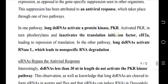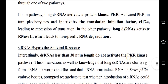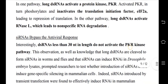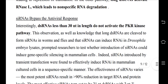In one pathway, long dsRNAs activate a protein kinase, PKR. Activated PKR in turn phosphorylates and inactivates the translation initiation factor eIF2α, leading to a repression of translation. In the other pathway, long dsRNAs activate RNase L, which leads to non-specific RNA degradation. Then siRNA bypasses the antiviral response. Interestingly, dsRNAs less than 30 nucleotides in length do not activate the PKR kinase pathway.